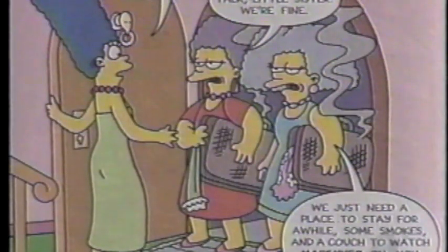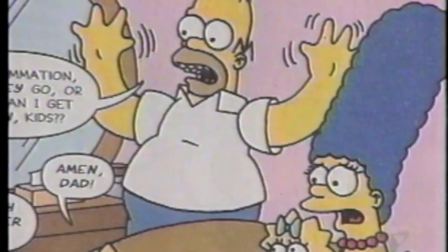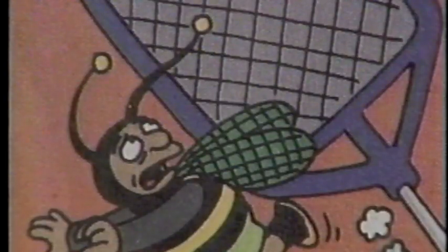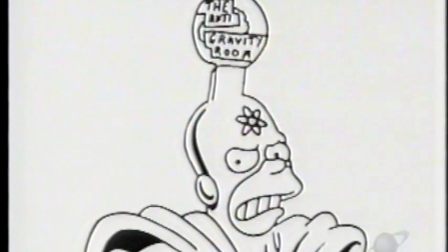When forced to move in with the Simpsons, they wreak havoc on Bart, Lisa, Maggie, Homer, and Marge. This installment in the series includes a kooky bongo grab bag comic that takes a look at the day in the life of Bumblebee Man, plus a contest, redesign Radioactive Man's head.